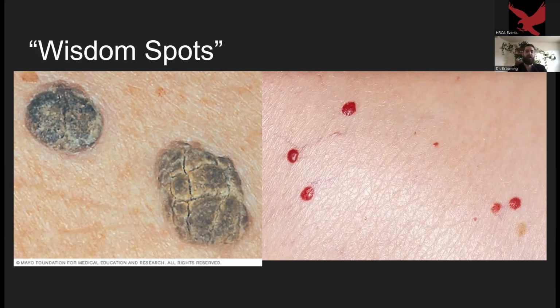They're often bright red like this. They're often small, maybe a couple millimeters in size, totally harmless. These things are just there on our skin. And it's part of being human, is what I tell people, if you live long enough, you're going to get them. So thankfully, they're not dangerous.